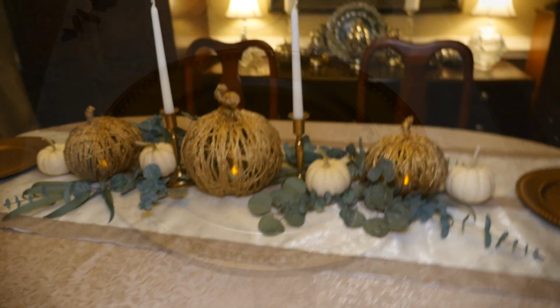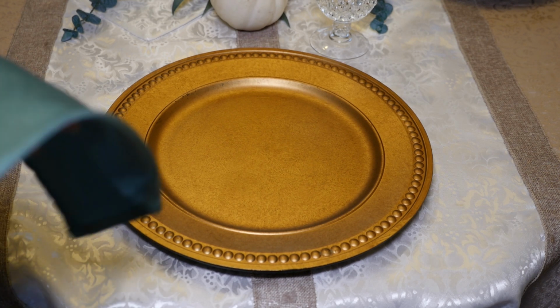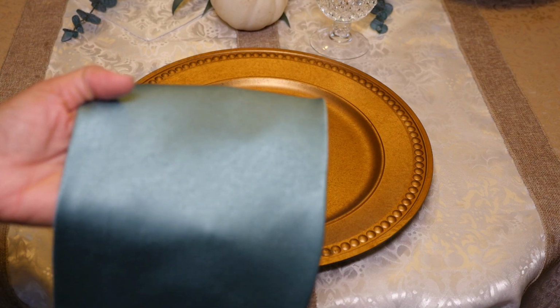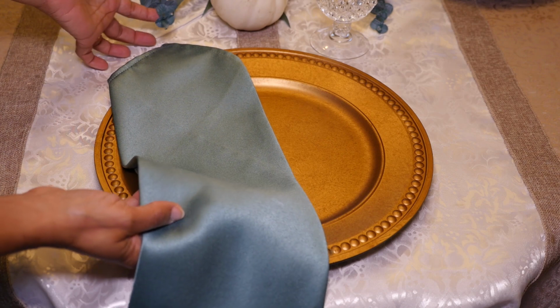For my place setting, I'm starting with this really strong gold charger plate that I got from the Dollar Tree. And I have these beautiful satin napkins. I think the bluish green color will go great with my eucalyptus.